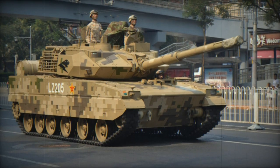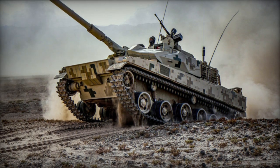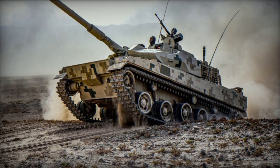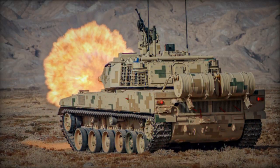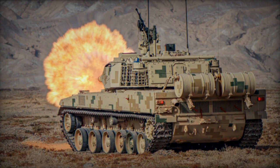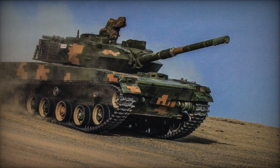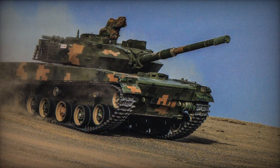However, it lacks amphibious capabilities, setting it apart from China's marine-operated ZBD-2000 amphibious light tank, which was crafted for high-speed aquatic maneuvers and is also armed with a 105mm gun. The export version of the ZTQ-15, known as VT-5, diverges in certain aspects. Bangladesh became the first customer in 2020, ordering 44 tanks.